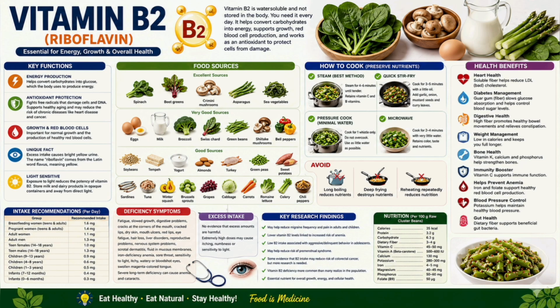Exactly. But today, our mission is to unpack a stack of clinical research, health studies, and nutritional literature centered on a single fascinating molecule that completely breaks that rule. It is vitamin B2, also known as riboflavin, and you can literally see it passing through your system.